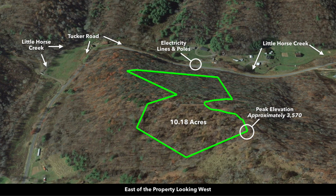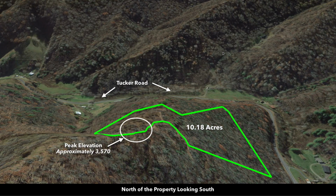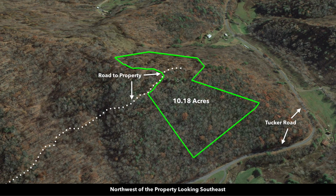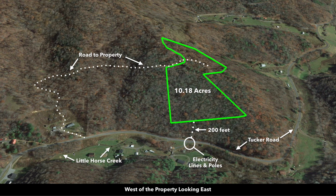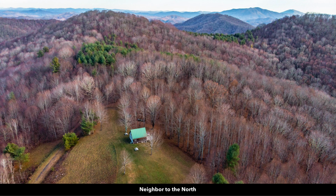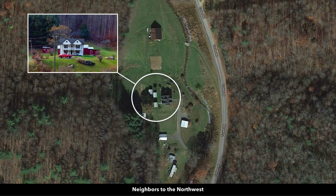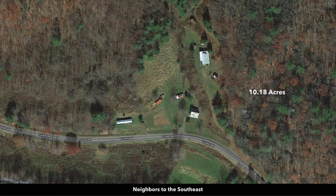Now we're east of the property looking west. Now we're north of the property looking south. This is northwest of the property looking southeast. And here we have the road mapped out to the property. Now we're west of the property looking east. This gives you a good idea of the path to the property. There's another neighbor that has built on the cleared hilltop. Here we have some of the nearby developed properties circled. We have satellite images of those properties.